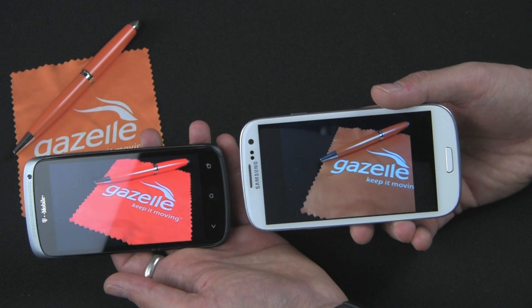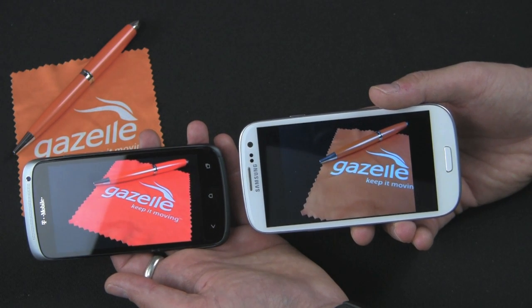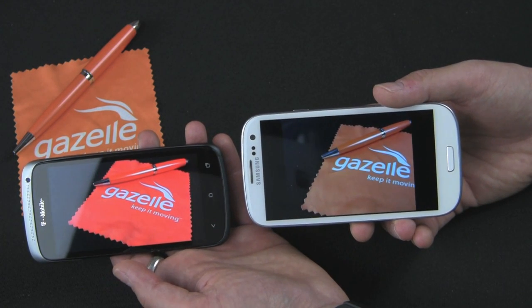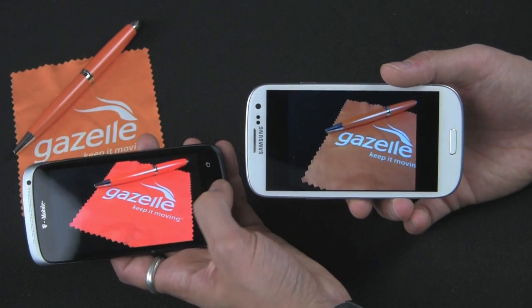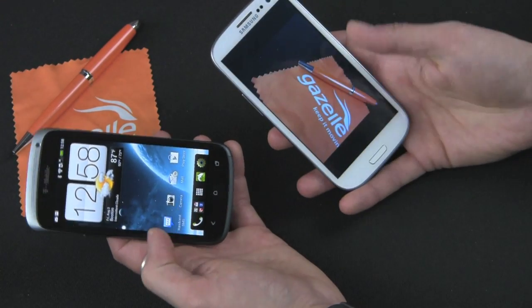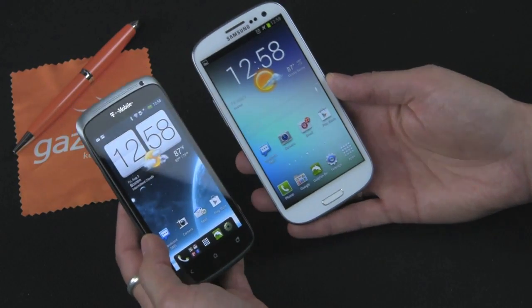Once they get on the computer, they're very similar in quality. So you can't go wrong with either camera. If I had to choose between a camera, I think the One S gives you a little bit more features. So I'd probably go with the One S in terms of actual camera.